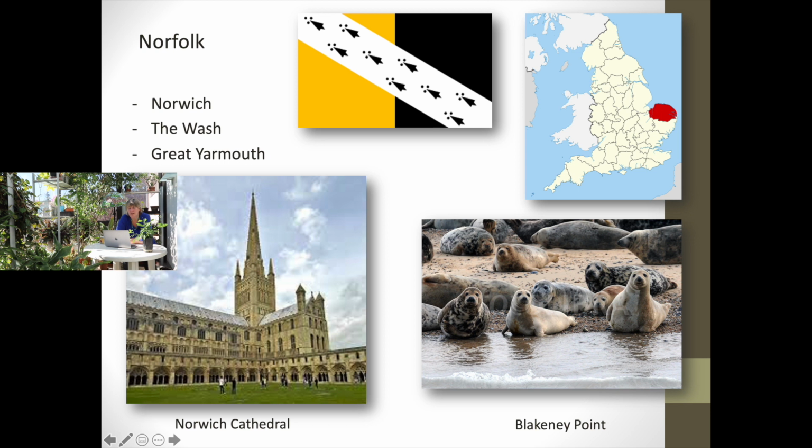We have the Wash, the big bay. So this body of water surrounded by the land. So it's partially here in Norfolk, and this is one of the places where seals live naturally. So there are colonies of seals, and you can go on a trip in a little boat, and there are all kinds of operators that do that, and you can go to some small islets and wild places on the coast and see the seals. Yes, been there, seen them. Good fun.